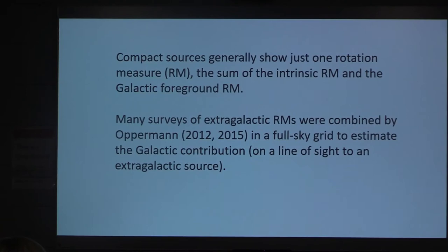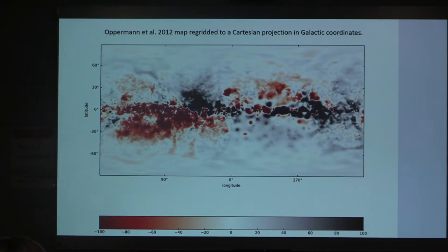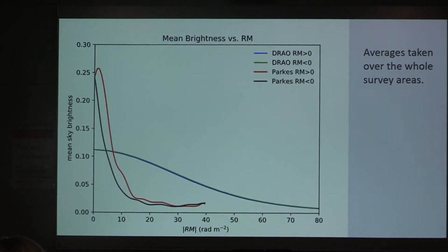This is another image of the sky, but made not using the synchrotron emission, made using faraway extragalactic radio sources whose polarization is also rotated by the Faraday rotation, by the magnetic field of the Milky Way. And this actually corresponds pretty closely with what we see in the DRAO survey. Here is just averaging over all the sky that's seen by each survey.